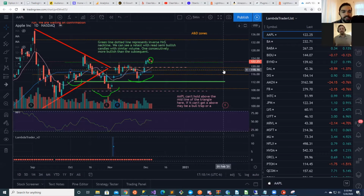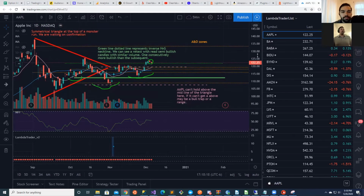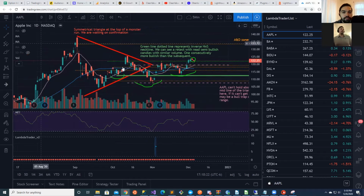What's up, informants? So we're taking a look at Apple here. I want to give you a quick rundown of this chart and some of the stuff I have written down here. I had this symmetrical triangle at the point in time, back here, thinking that there was going to be a breakout to the upside. There was not. It failed down. I did have this line here for support, and it did bounce off of that.